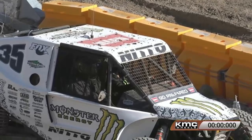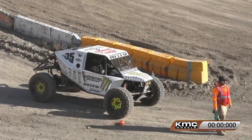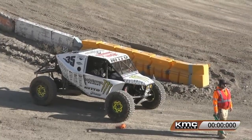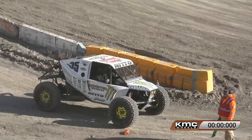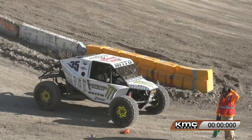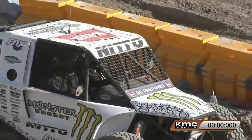But on course is Kevin Hart, comes to a stop. Not sure what's going on with him, but on screen you see Bailey Campbell. She is currently sitting in 4th position in the national points. So tough break for Kevin Hart.